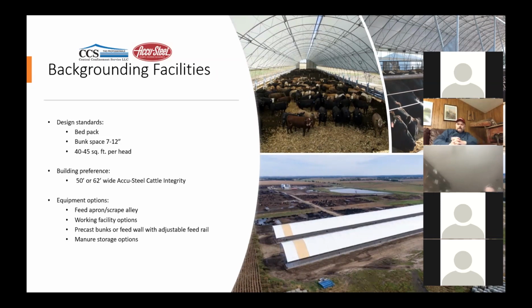I'm going to have to lean forward here, not to scare everybody with my getting closer to the camera, but you know, equipment options that Tony had listed on here. Hopefully we can get him back. But the feed apron, scrape alleys, not all of our barns have to have 100% concrete. Our barns can run north or south or east or west. It can be a facility that we can put over existing working facilities or existing bunk space. And then something that a lot of producers, it's a little different with the cow calf because of the density of the building. But manure storage is always an important part of what we design for.